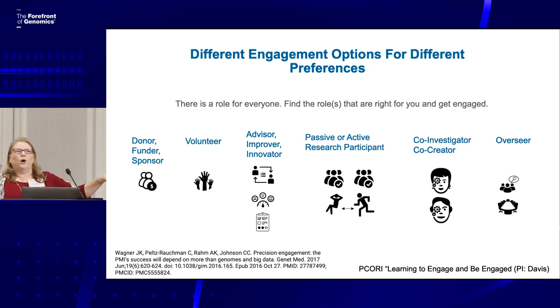Other people may want to be your co-creators, your co-investigators on your projects. Others want to be ongoing parts of your advisory committees or your overseers to help you develop policies in your system. And it's not a one or the other, which of those is the better engagement strategy. All of those are your engagement strategies. And they may work differently in different parts of the project or what you're trying to do, and they may be overall for your system. But it's not a which is better. It's that they work differently in different situations, and you need to consider all of them.